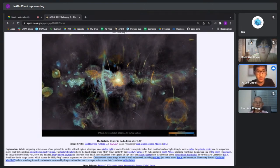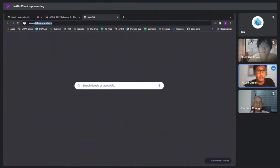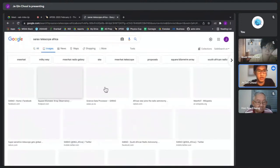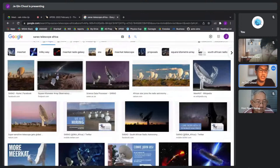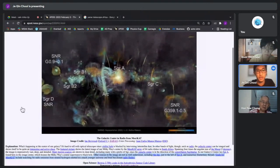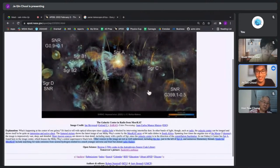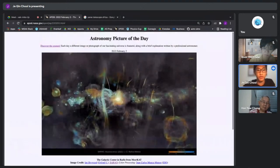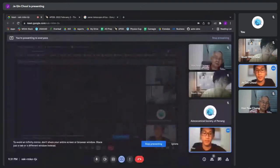If you look at the South African telescope array, there's actually a lot of them. This is just one site of it. There are multiple sites of multiple telescopes combined together to form the array that takes the picture right here. So this is actually a very expensive picture as well. So I think that's all for this month.